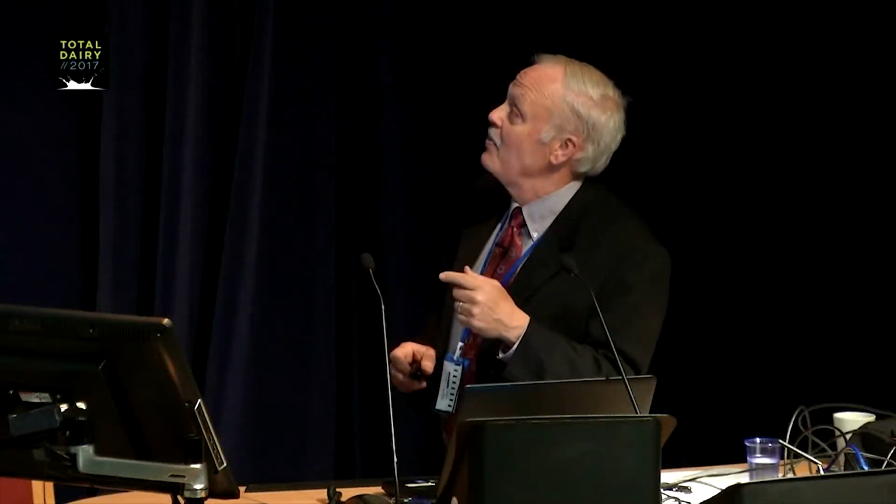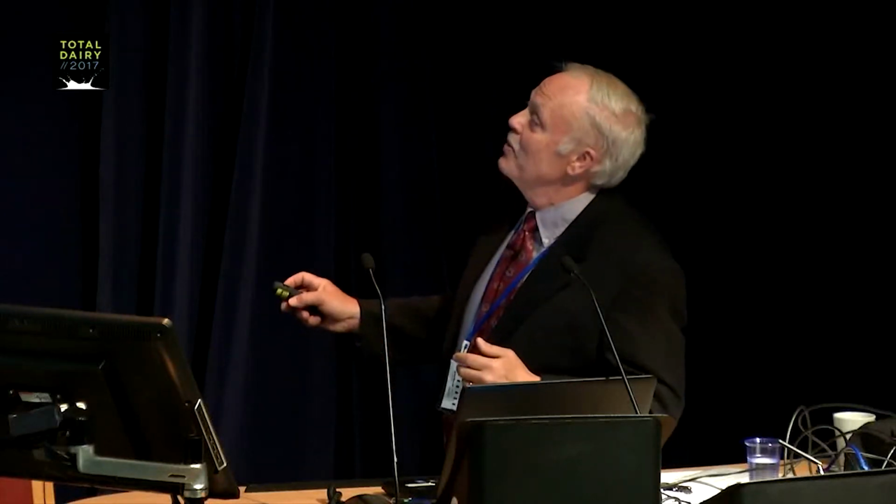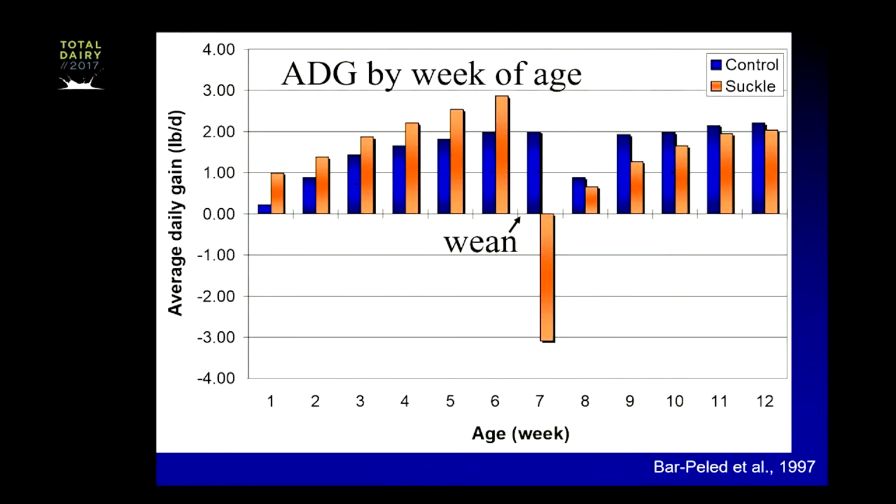If my goal is to raise a heifer that's going to calve at 22 or 23 months, I want the one on the left. Because when they show you the rest of the data, now you've got some weaning response here. These calves didn't know how to do anything other than drink milk, so they lose weight the first week. But following that, they don't gain.